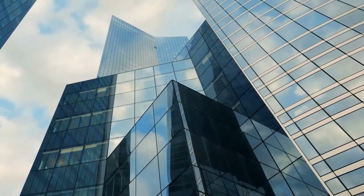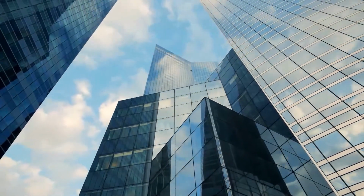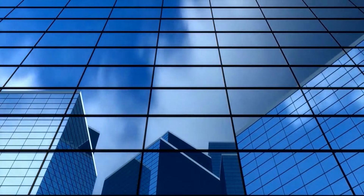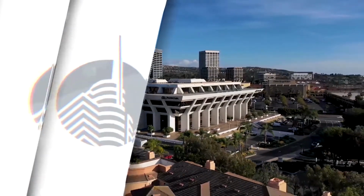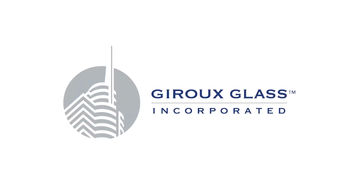Most of us admire the beauty of glass, and we often consider glass to be the finishing touch. The complexity involved in installing the glass, otherwise known as glazing, is perhaps less understood. Today, we're talking to the experts at Giroux Glass to get a closer look at what actually goes into the glazing process. Giroux Glass was founded in 1946.